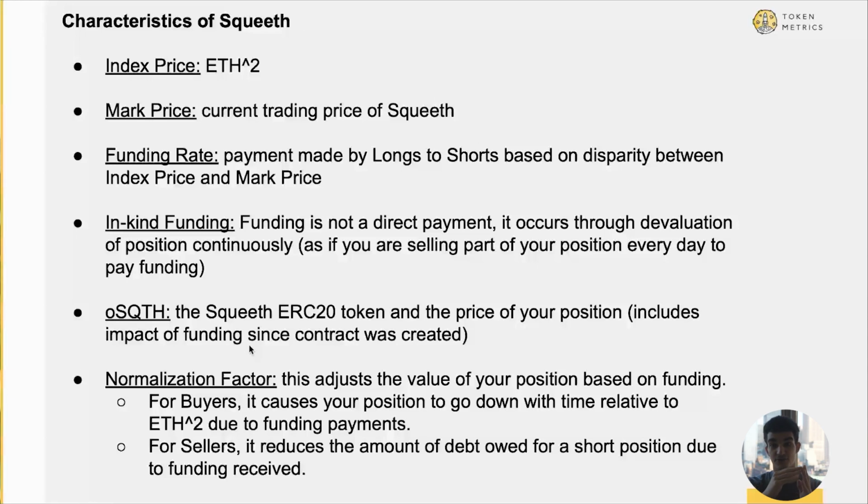So if you're long, the value of your position will be reduced continuously because you're paying funding. And if you're short, you'll be earning the funding, and that will take out of the debt that you owe by going short. All right, so let's go through an example of being long Squeeth.